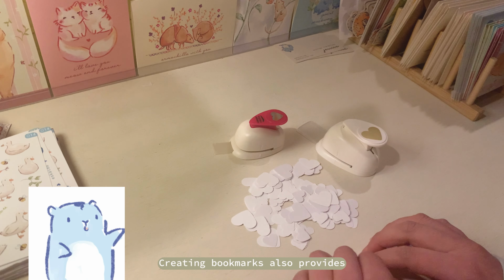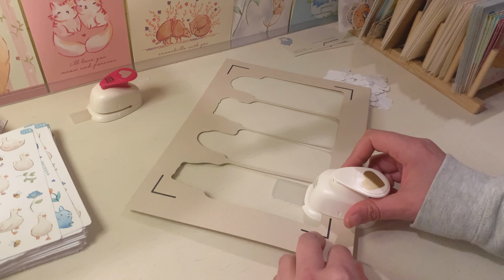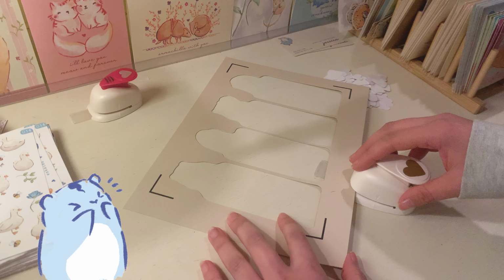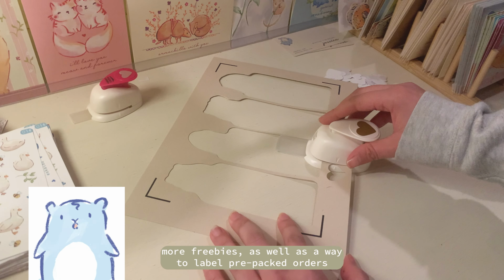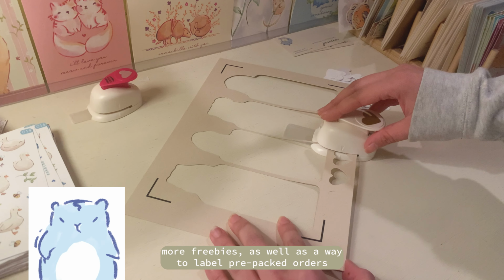Creating bookmarks also provides the same issue. The larger sized cutter will be used to create more freebies as well as a way to label pre-packed orders.